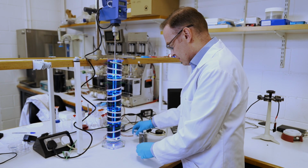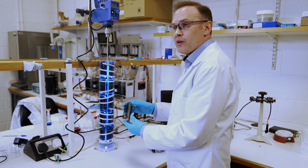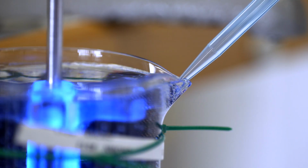So here's the photocatalyst as it is, it's just a white powder. So we came up with a sol gel, so we got that applied to the netting substrate. So at different time intervals, we take a sample.